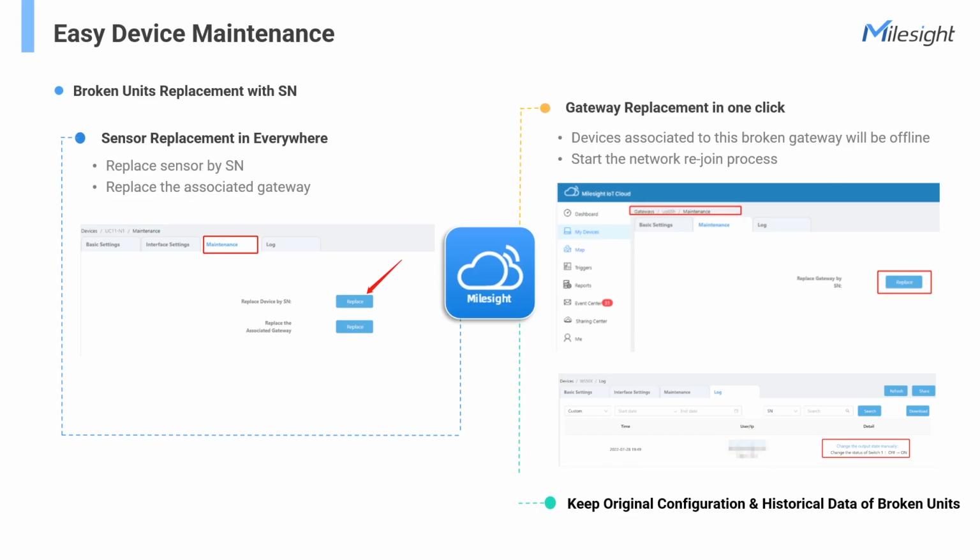If you are an admin, I think you may be troubled with the situation when a sensor device or even a gateway was broken. You have to replace it. You replace it not only in the field, but also in the cloud platform, in every dashboard and device group where this unit is contained.